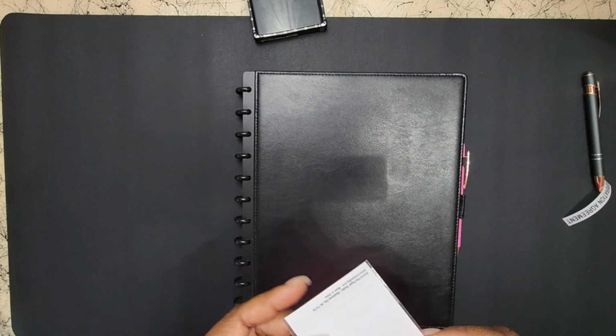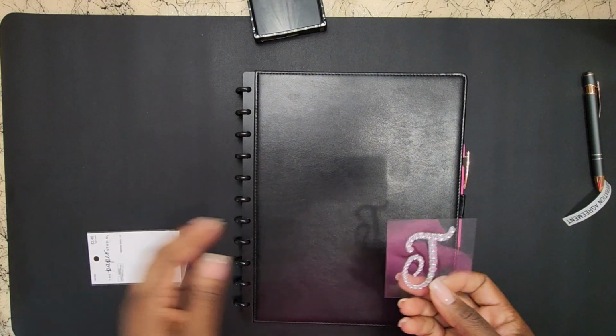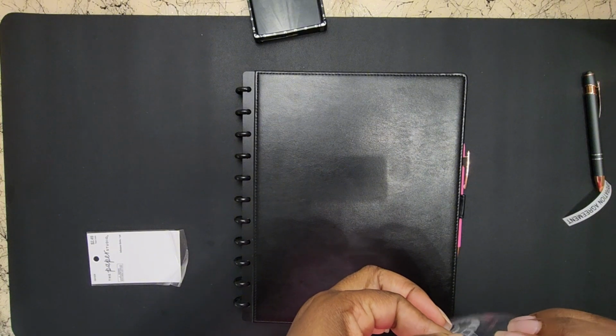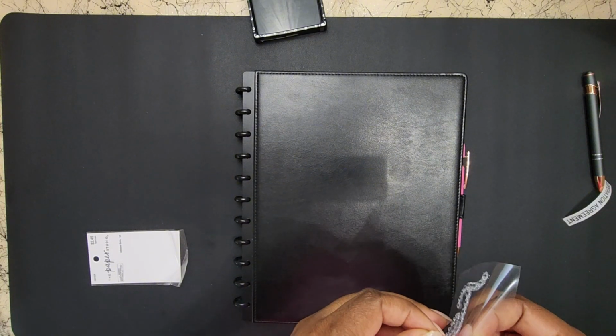Now for the final touch, I have this gem sticker that I've been waiting to put on here. And so it's T for Tennille. And so I'm going to take her off.